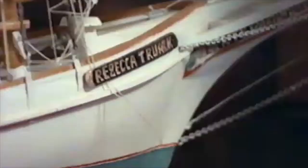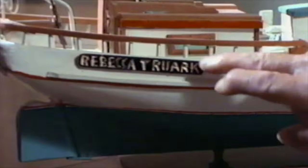Wade bought the Rebecca from Emerson Todd, who sailed skipjacks for 65 years. Even a heart attack couldn't stop him. He had his crews help him on and off the boat. Finally, he decided to sell.